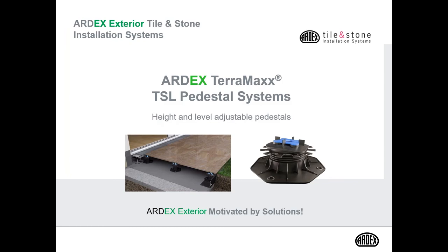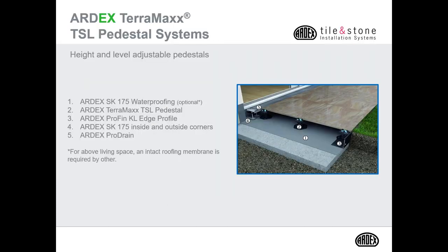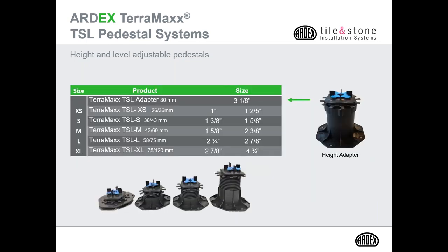Our fourth ARDEX exterior installation system is the ARDEX TerraMax TSL pedestal system. The TSL pedestal system is designed for 2 and 3 cm porcelain and other approved natural stones. With four different size elevations, we can accommodate many job site conditions from 26 millimeters, barely an inch tall, to 120 millimeters, almost 4 3/4 inch. With the addition of the 80 millimeter TSL adapter, we can get 3 more additional inches of height if necessary.